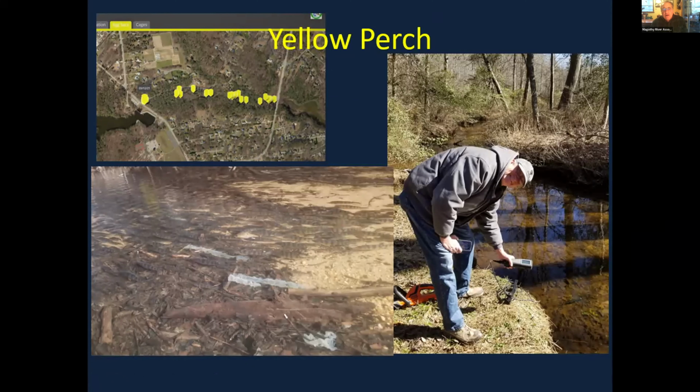These are the grasses that we have in the Magothy. Here's that early season grass, horned pondweed, and these other grasses are more of the later season grasses. So we have a good diversity of grasses in the river when they grow.